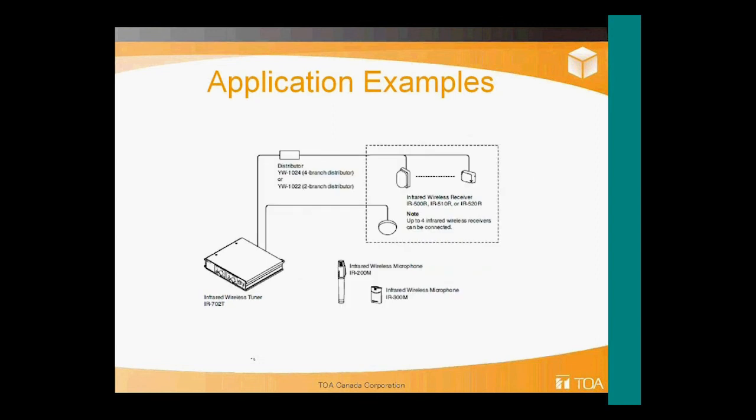There's another example which we basically touched on before. Now we're expanding the system with multiple receivers. Obviously, the more receivers you use, the larger area you'll be able to cover. So this one here is, again, single channel. One channel you have the single receiver, which will be assigned to the IR300M, and then the second channel we have a 4-branch or 2-branch distributor with the multiple receivers. Now, if you go multiple receivers again, you're going to expand that range, most likely for a larger room. That way, that system can deploy a lot more coverage, basically using a single microphone.